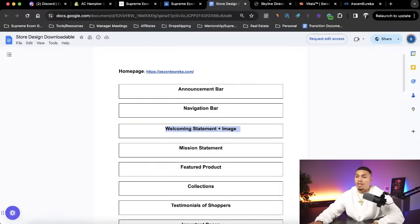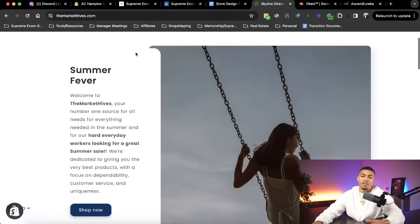Next, we have our welcoming statement and our image. Here's an example of a welcoming statement for the summertime when I was running this brand in the summer. Here we say summer fever. Welcome to our store. You know, everything needed in the summer and for our hard everyday workers looking for a great summer sale. We're dedicated to giving you the very best products with a focus on dependability, customer service, and uniqueness. I am no copywriter.